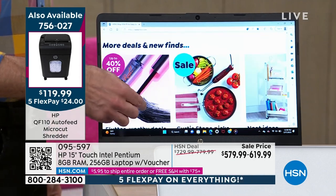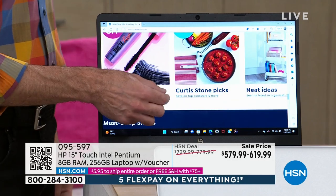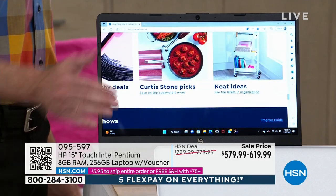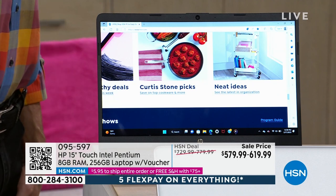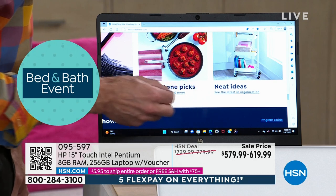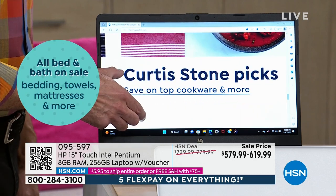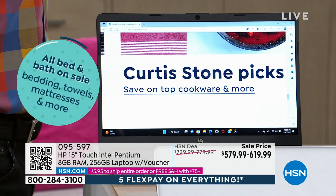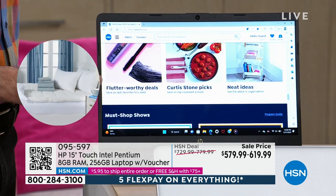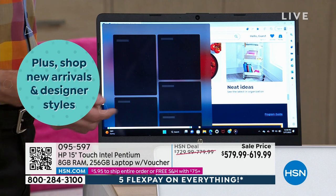So touchscreen means, most important thing, you never have to put on your reading glasses. You might have been able to see on the regular screen before I zoomed that it says Curtis Stone Picks. Maybe you could see that, maybe you couldn't. I can just barely see it, frankly, from where I'm standing. I know you can see now, save on top cookware and more as well, right? So even the fine print, there's really no such thing as fine print anymore.